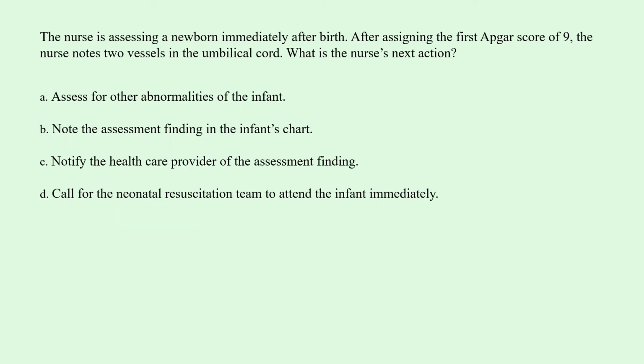The nurse is assessing a newborn immediately after birth. After assigning the first Apgar score of 9, the nurse notes 2 vessels in the umbilical cord. What is the nurse's next action? A. Assess for other abnormalities of the infant. B. Note the assessment finding in the infant's chart. C. Notify the healthcare provider of the assessment finding. D. Call for the neonatal resuscitation team to attend the infant immediately.